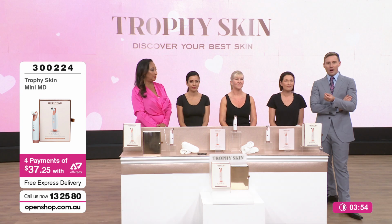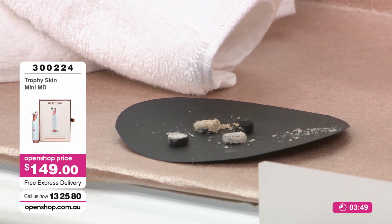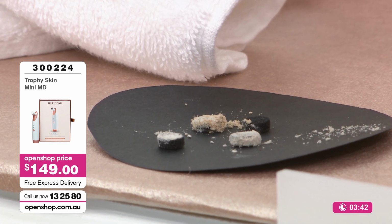And is that just after one? Is that after just one? Yeah. Wow, that's amazing. It just removes all traces of dead skin, which we've just seen. Oh, God. I can't. Don't look, Nicola. It's a bit gross, but again, it just reinforces what we talked about before.